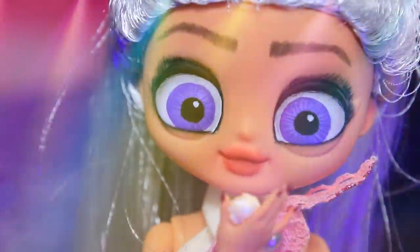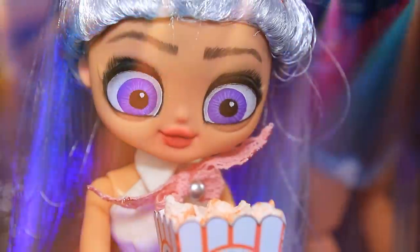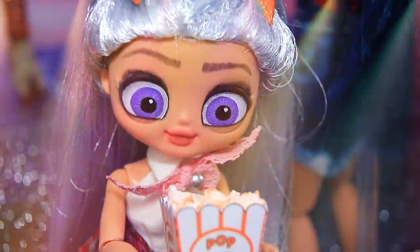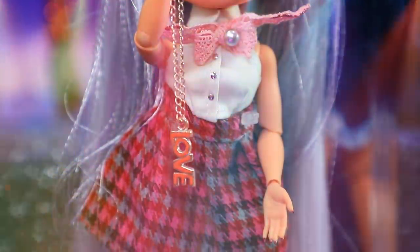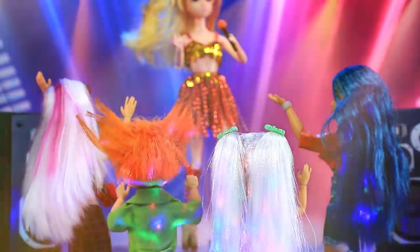Wow! Thanks for getting it for me. But the surprise is hidden at the very bottom. Sweet! Judy loves it. Aw, that was so sweet. Yay! The couple had such a great time together.